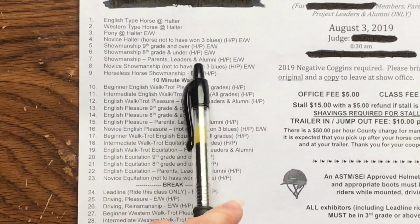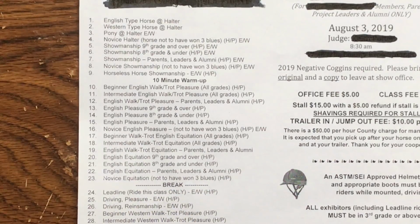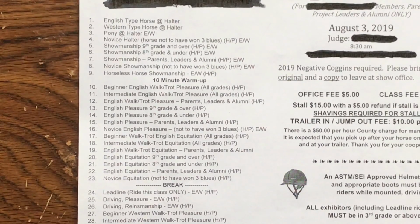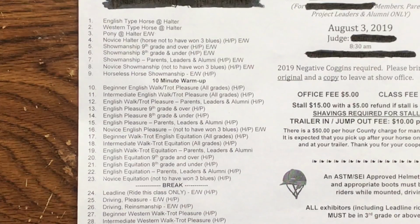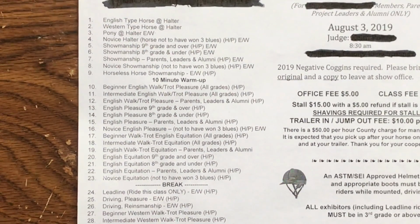Showmanship for parents, leader, and alumni, horse, pony, English, Western, which is quite fun because oftentimes you get a lot of the parents or leaders who aren't showing a ton or haven't worked with the horse a ton to do just some really silly patterns, and it could be quite entertaining seeing the difference between how the horse does with the member that they always show with versus with the parent that's not always necessarily working with them a ton.